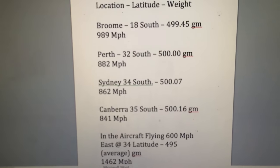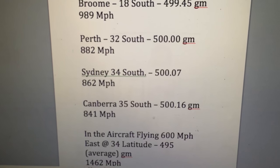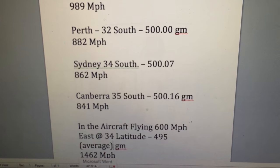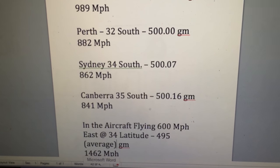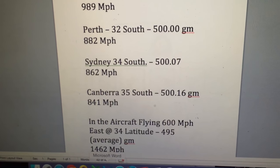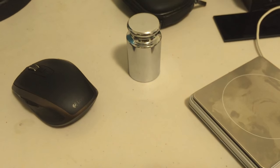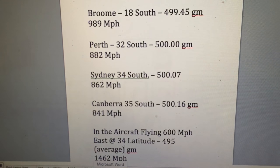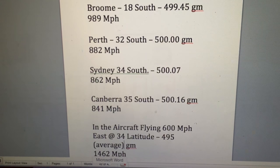And the other piece of evidence was when we landed in Sydney and the first thing I did was test the scales, I got a reading of 500.07 grams. So again, that fits the theory perfectly. It proves the theory and it proves the methodology is solid. 500.07 in Sydney is between Perth and Canberra.